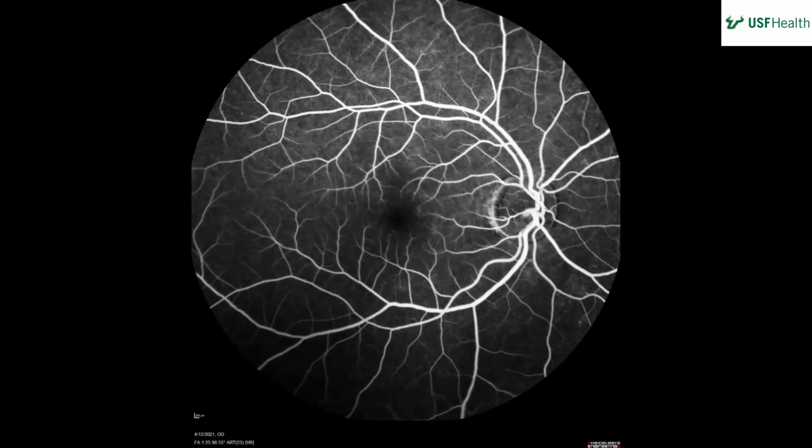Okay. I think this is an FA of the right eye. This is, I guess, a later phase. I can't really see the timing on the card, but it looks completely filled. Yeah, I mean, it's completely filled. I don't see anything abnormal in the right eye here. It looks pretty good. I don't see any defects in the circulation.